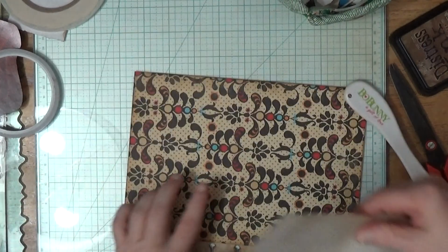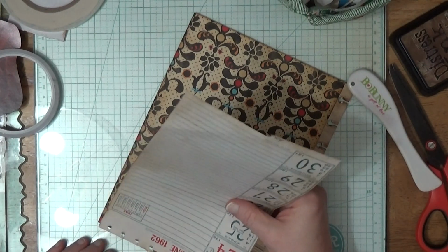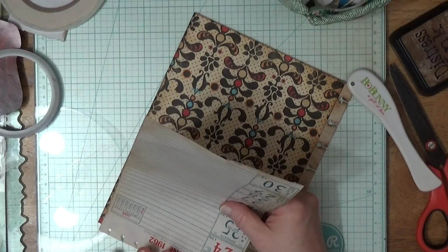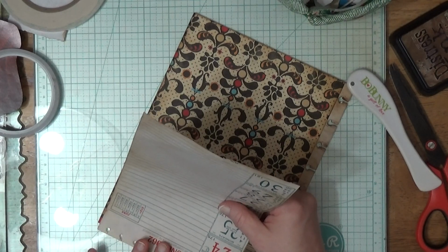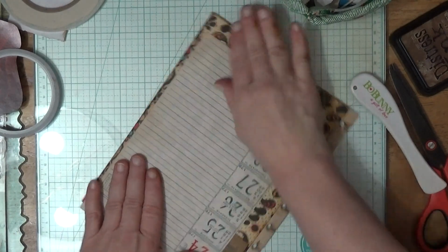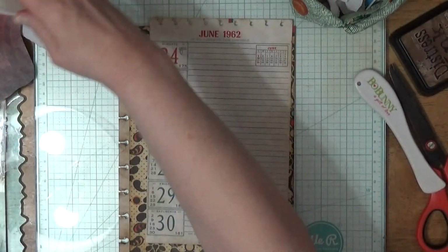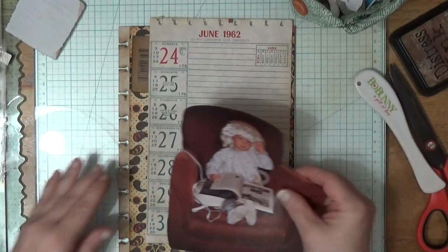Now, I kind of need to get this part where I can see it, so I can tell exactly where those holes are. I'm sorry if you can't see me. See the top of this? I'm just trying to see exactly where the holes are so I get this exactly where it belongs. Okay. There we go. As usual, I think it's a little crooked. It's me. That's me. That's how I do things.